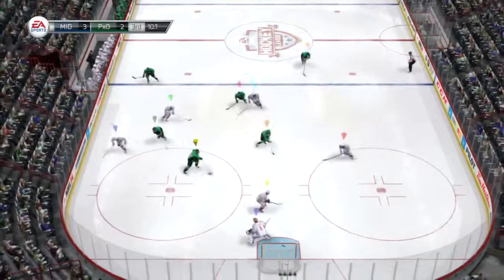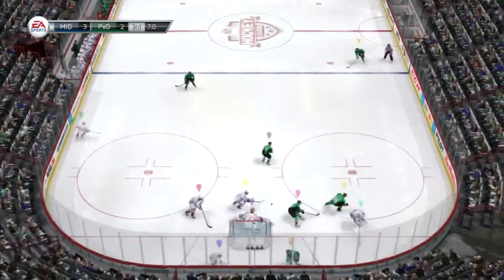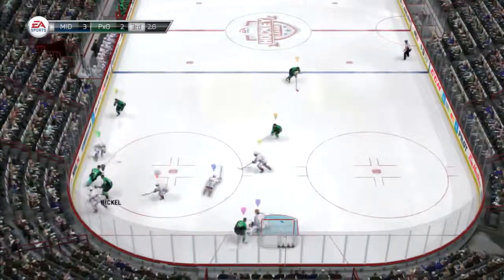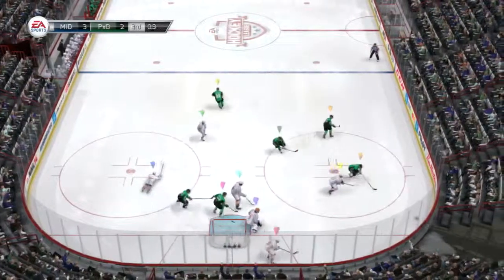Good stop. Shot, but it hit the post. Here's a chance. Got it. Not much on it. Didn't hit it hard.